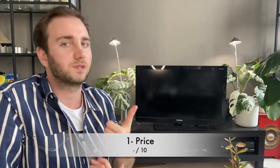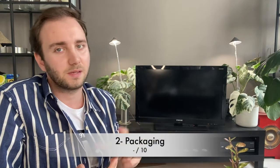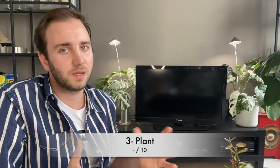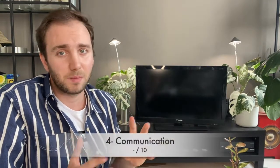For this review, I make sort of a system and I go through 4 criteria. One is price, which is very subjective depending on where you are in the world or even in Europe. Second, packaging. How did the plant arrive? Did it arrive safe? Third is the general health of the plant and the condition. And fourth is the communication, which is, in my opinion, very important in a customer experience for a shop.